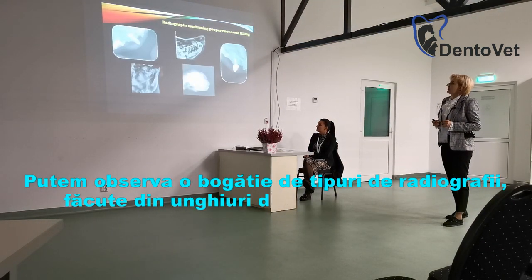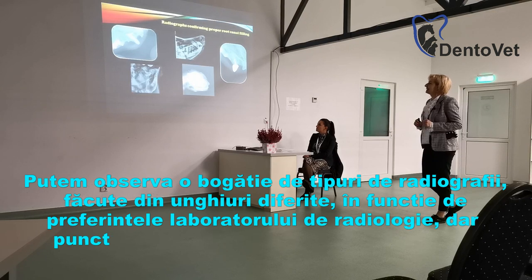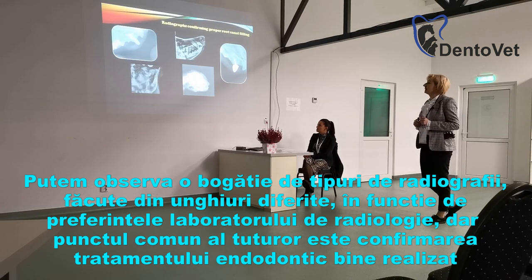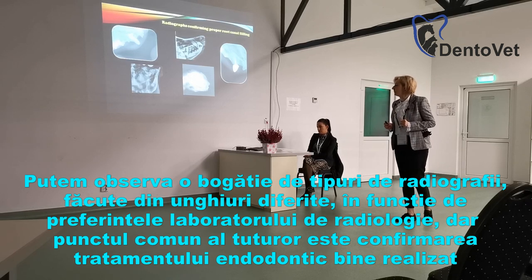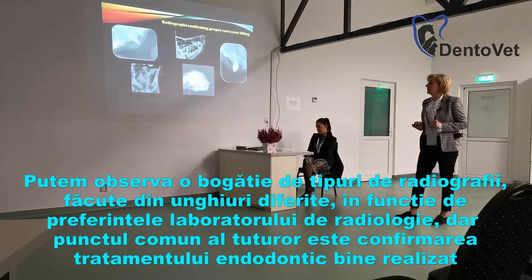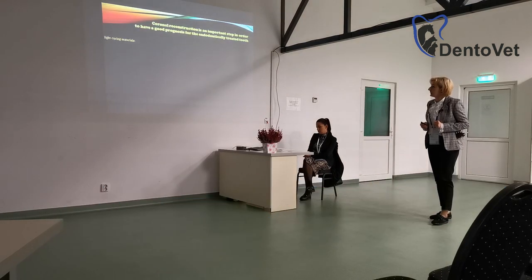Here we have plenty of radiographs in different angles depending on the laboratory, but the main point is that we had a proper root canal filling for each of our patients that we included in the study.